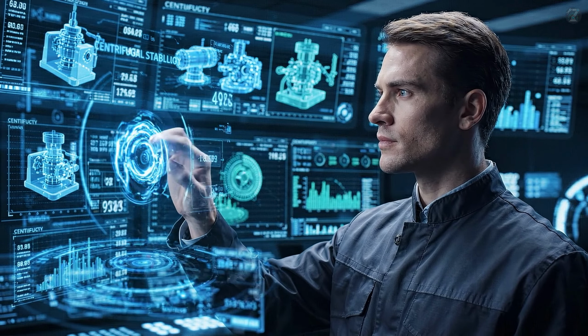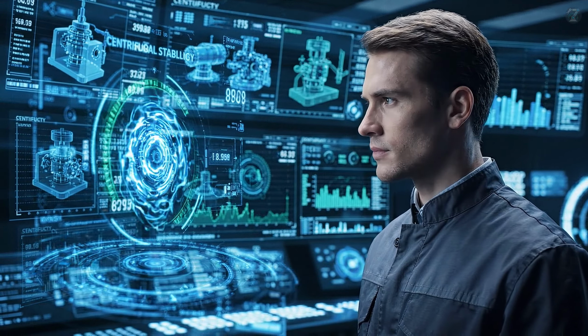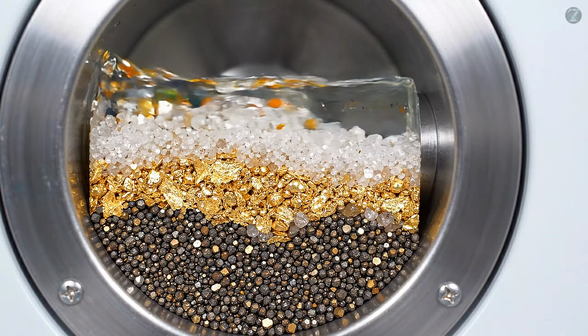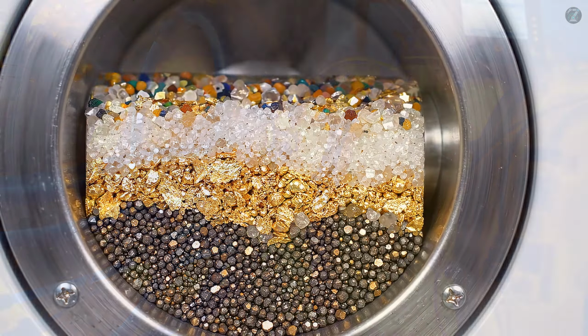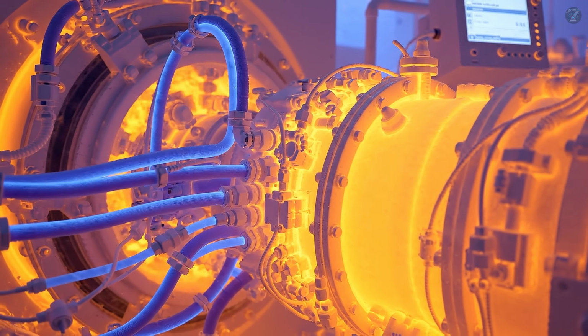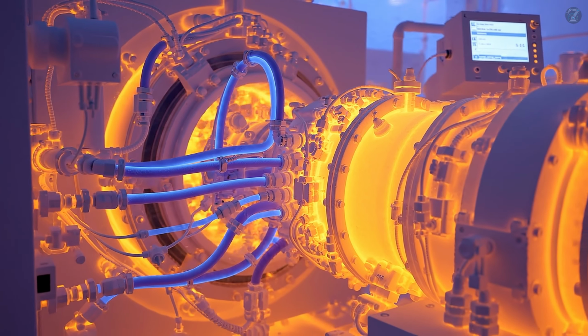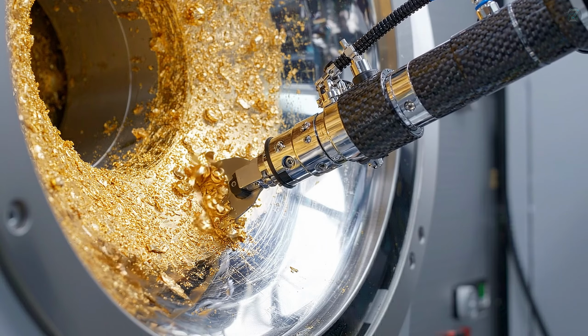Magnetic rollers ensure the system remains perfectly balanced. Even a tiny wobble at these speeds could cause the entire facility to tear itself apart. Speed is our greatest ally. In the vacuum of space, we can reach velocities impossible on Earth, achieving separation precision never seen before. Precision is the difference between success and catastrophe. We must maintain perfect synchronization to keep the gold from mixing back with the lunar soil.